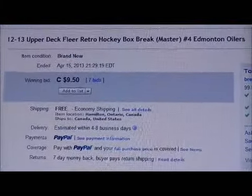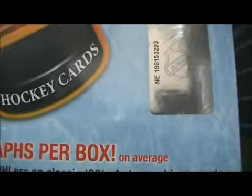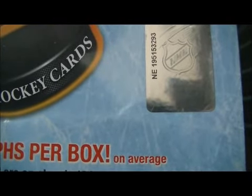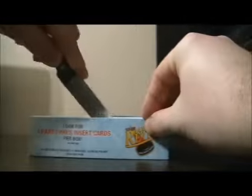Here's the last team up for auction. There's Edmonton. So the number is NE195-153293. That's NE195-153293. Best of luck, everybody.